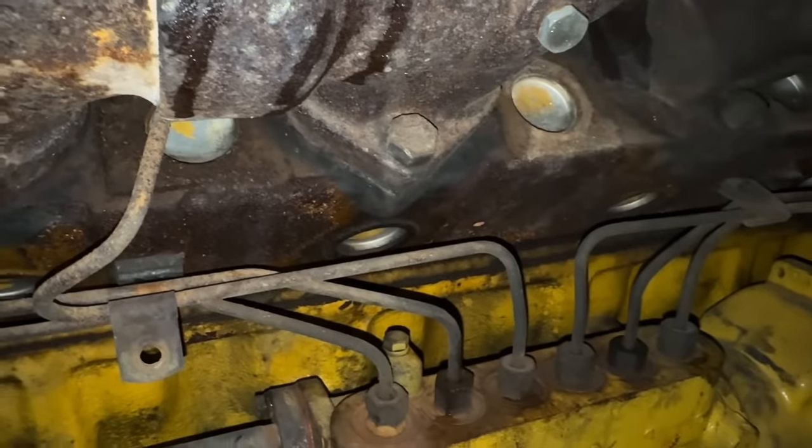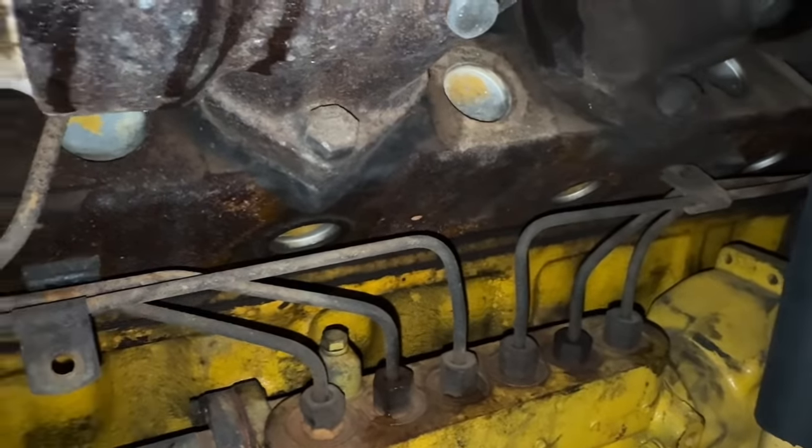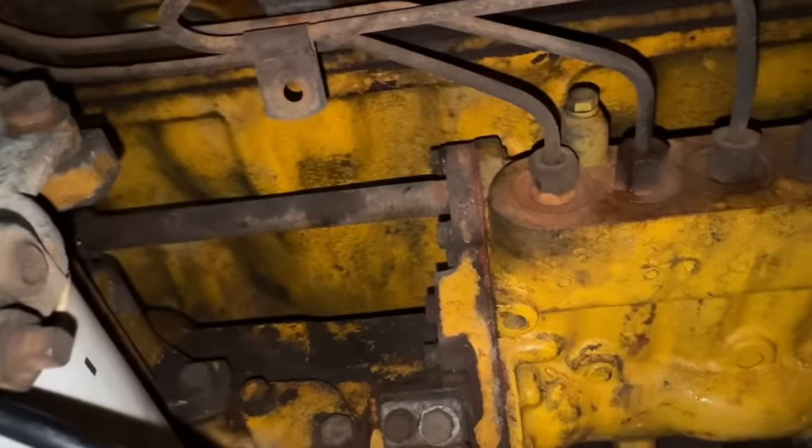We're trying to get power to it right now. I mean, we got a new pump. The other pump was stuck in full rack. This one's not. So anyways, we had a 1693 book that we went by on timing this thing.